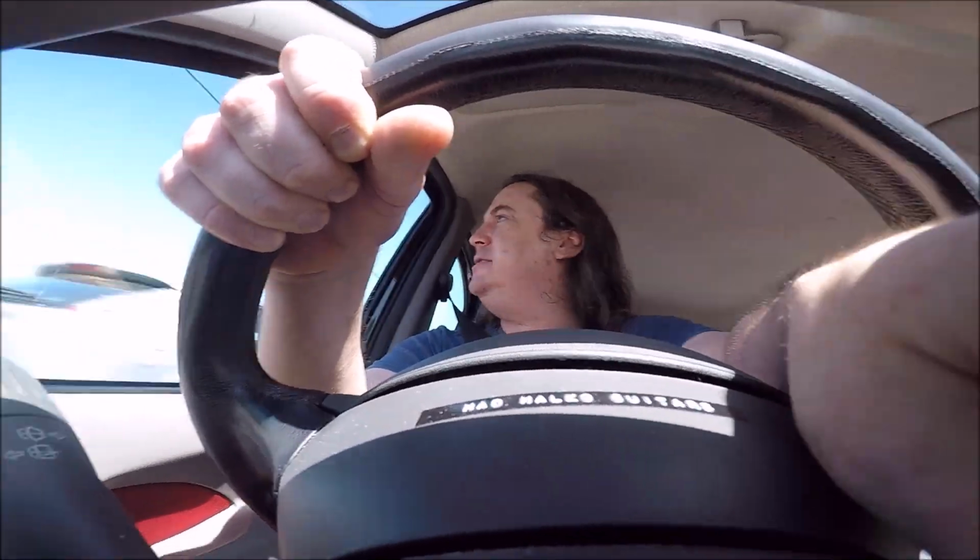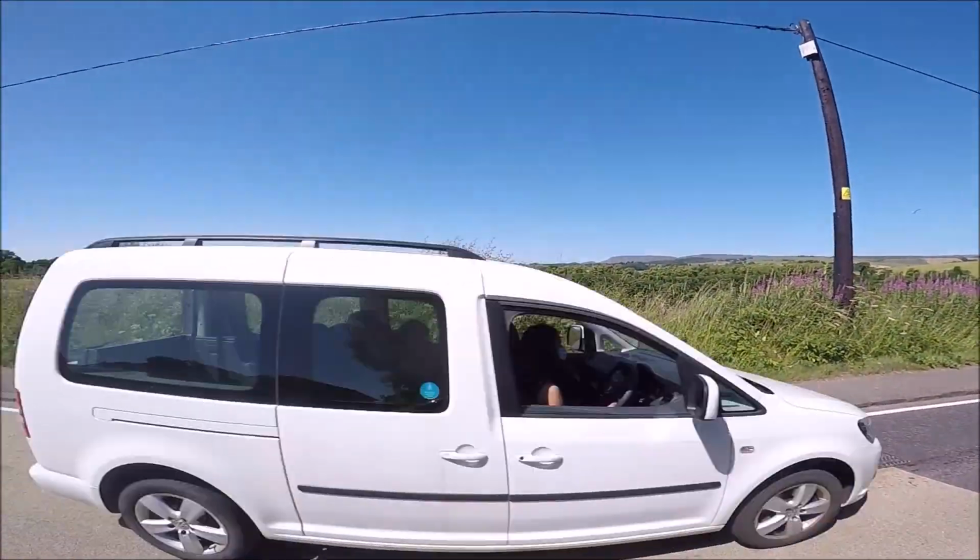So that is, you're not going to see it. Maybe open the window to see it. Bardowie Loch on my left, which I think I might have actually talked about before. So that's, you can see the loch.